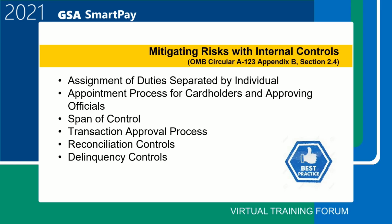Has your agency worked with your bank for customized alerts? Are your statements being reviewed promptly? What is your audit process, and how often do you audit? OMB Circular A-123, Appendix B, Section 2.4, Purchase Card Internal Controls, talks to specifics about having such questions and more answered as part of your agency policies for the charge card program.